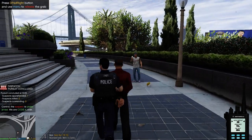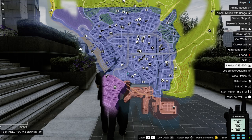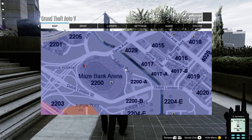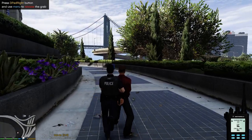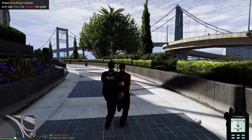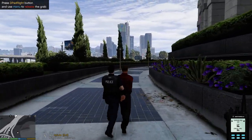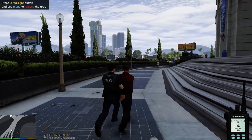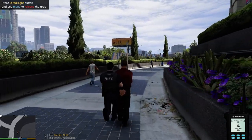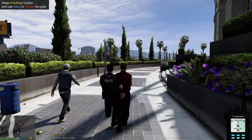Where'd my car go? Let me look and see where my car is. It may have disappeared. Okay, it's right there. Let's run him back. Let's go this way, it'd be closer. I can't climb that wall. I got a guy. This is him, so I'm going to have to go around.